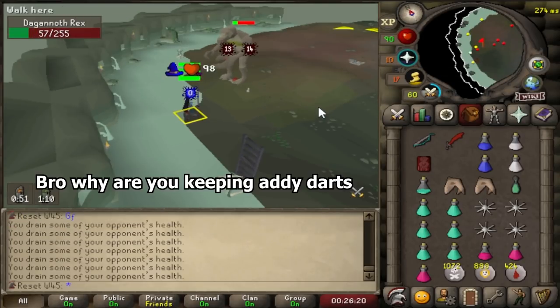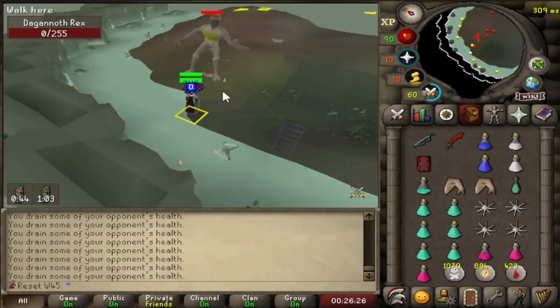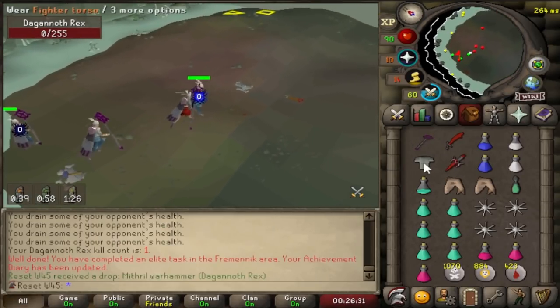Bro, why are you keeping adding darts? Like, what? Bro, what? Relax. Throw it back so I can. He ended stream after he saw the adding darts. Oh, dude, I just got my first KC. I got a mithril hammer. I got a mithril hammer, boys.